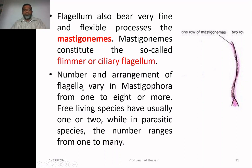Number and arrangement of flagella vary in Mastigophora. Mastigophora is the group of protozoans, those organisms in the phylum Protozoa, which bear the flagellum. So how many flagella will be present in the Mastigophora and what will be the arrangement? It varies from one organism to another, and normally you can see 1 to 8 or more flagella present. Normally, free living species have usually one or two, while in parasitic species, the number ranges from one to many. So it means a larger number of flagella may be seen in the parasitic mastigophorans, whereas a smaller number may be seen in the free living mastigophorans.